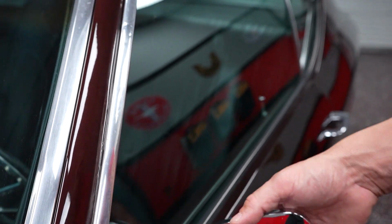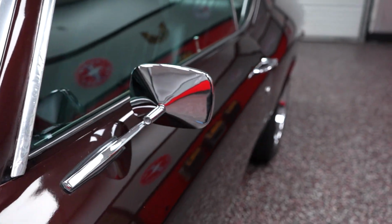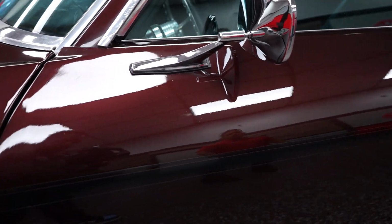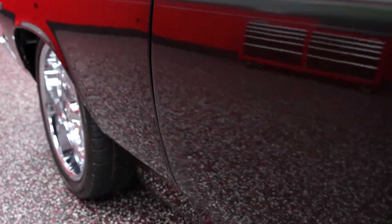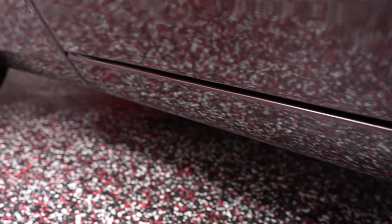It does have dual chrome mirrors, one on the driver door, one on the passenger door, and those are both in excellent condition. The driver door gaps are good. They're nice and uniform from the top of the fender to the bottom. And then at the rear quarter, same thing. The door fits nice and flush to the rocker. And there's no issues on the paint whatsoever at the bottom of the door. It's nice throughout the entirety of the driver door there.